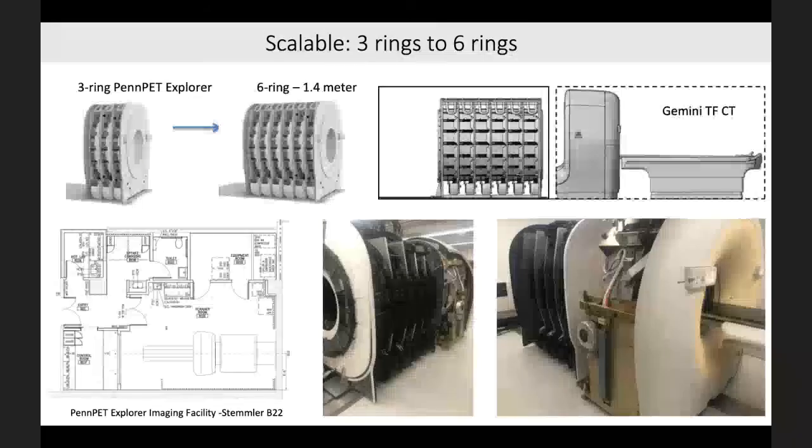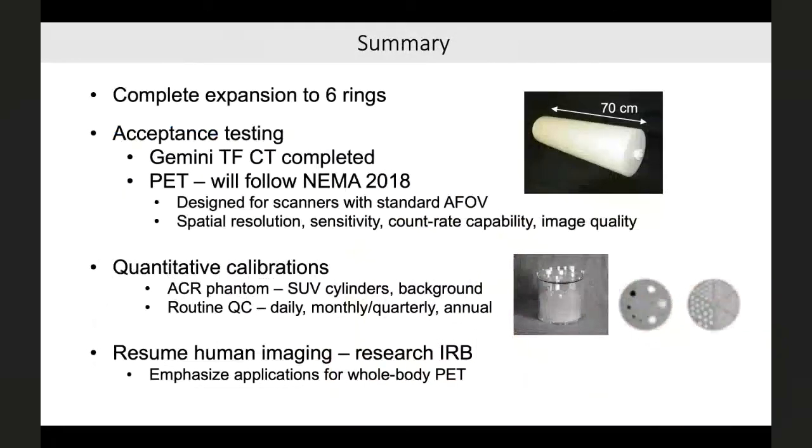We plan to add 1 more to make it a 6th ring, but except for the fact that we didn't yet put the covers on, the system is just about ready to go, given a relatively short period for us to go back, turn things back on, and of course double check that everything is working. It now has a CT, so that we can get the anatomic registration and use the CT for attenuation correction. But this is, again, literally just about ready for human imaging.